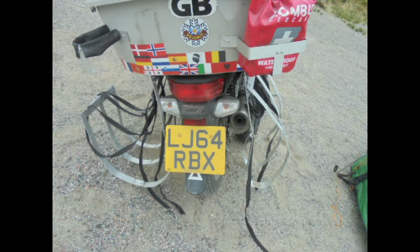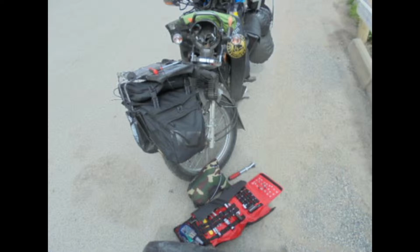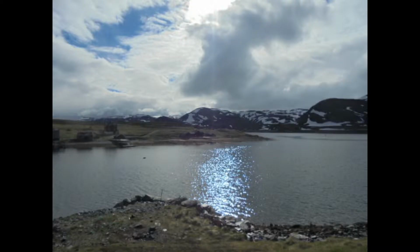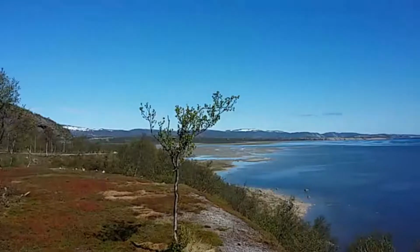The wind blew the bike over and bent my suspension bits over. The headlight bulb went, so I had to replace it because you've got to ride with your headlight on all the time. This fellow made an appearance, and I left him there, and he played a part in my life about 150 miles further on, which I'll tell you about later.